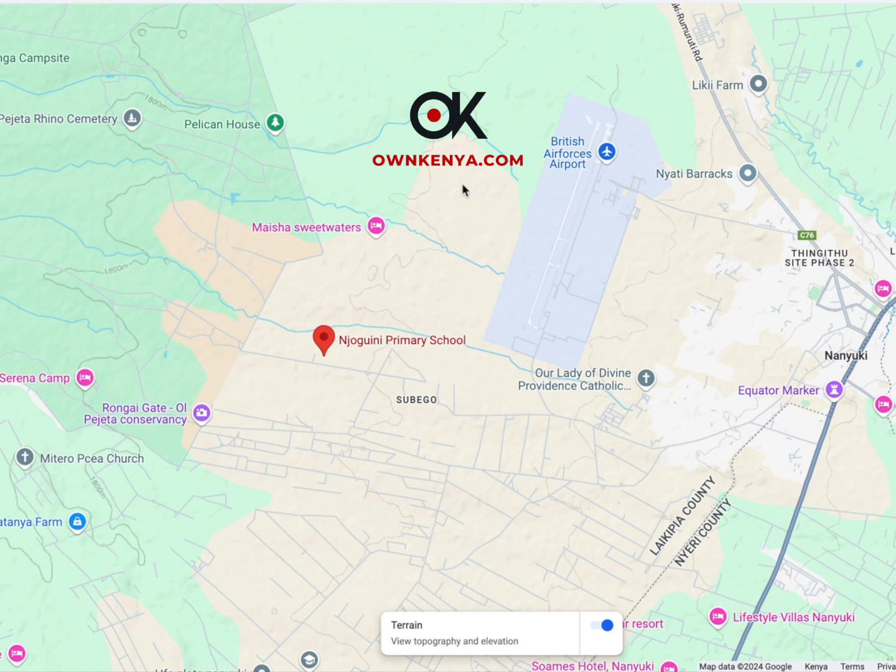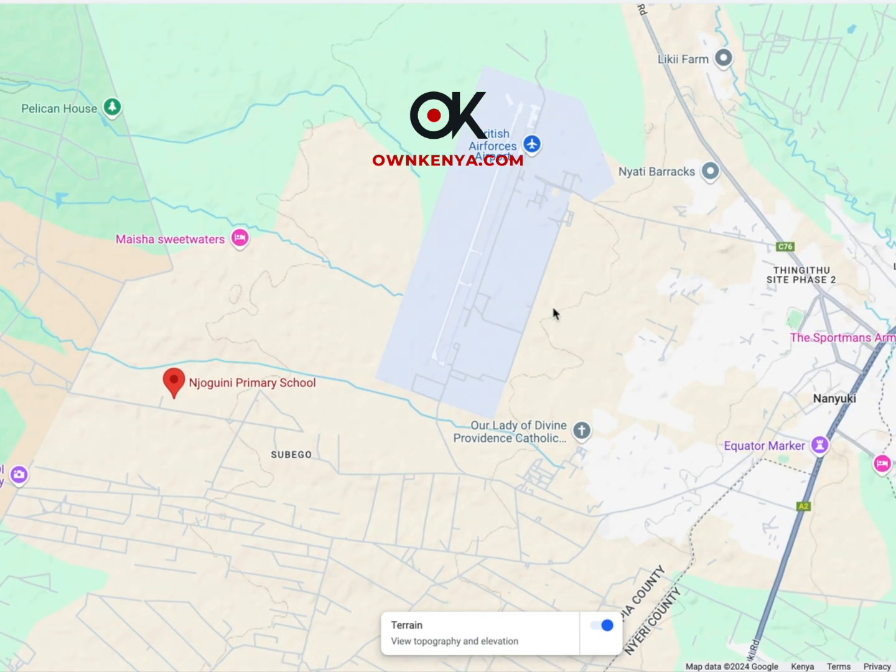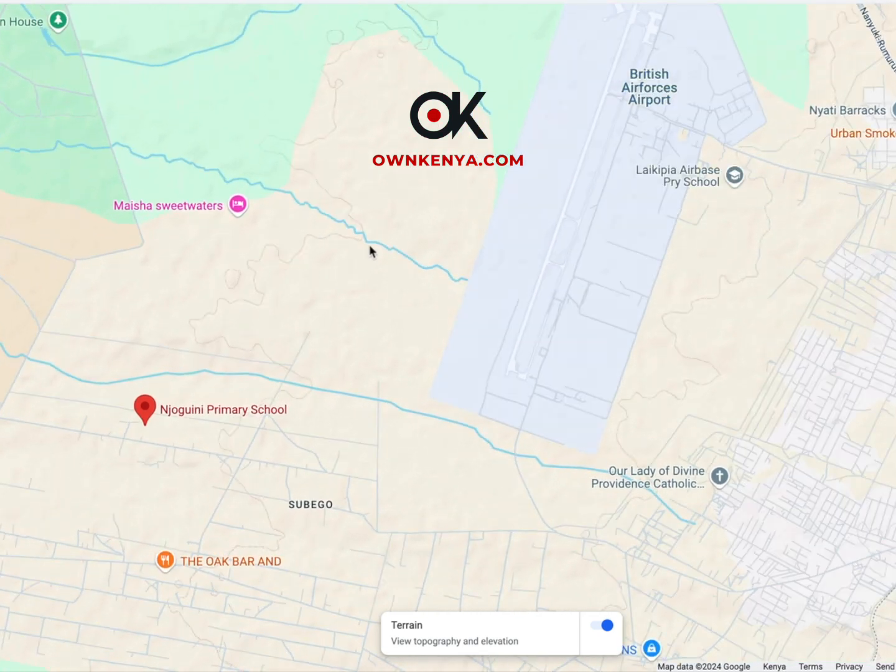If you'd like any land in this area, do reach out to us and we'll show you what is available. You can come and do a site visit and actually see the area, not just based on the video that I'm talking about, but see the infrastructure, the electricity, how the roads flow, go to Olpajeta, take a game drive, hang out with the rhinos I just showed you. I hope you're feeling FOMO and you want to come as soon as possible, because we want to show you what's left in Njoguini.